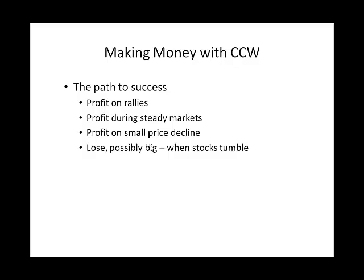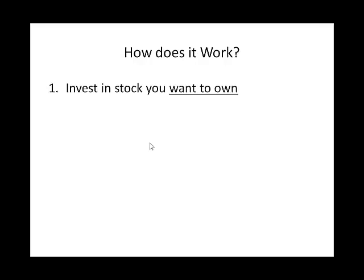and so that means you make money most of the time with this strategy. You'll make money more often than you do when buying stocks, but to compensate for that, your profits are going to be limited. So the strategy wins more often, but there's no gigantic wins.